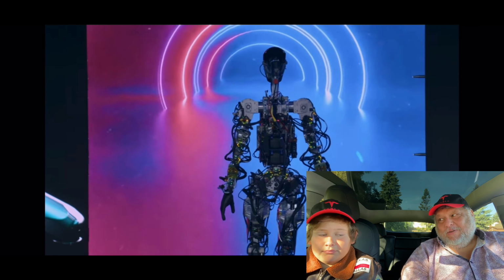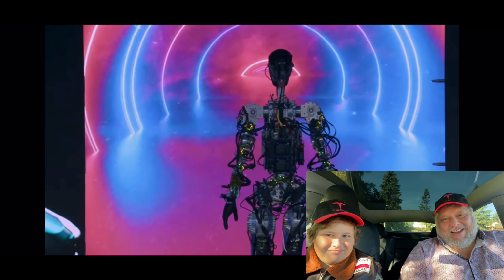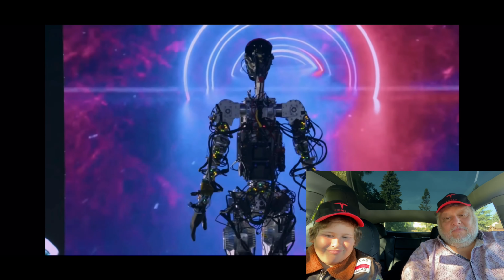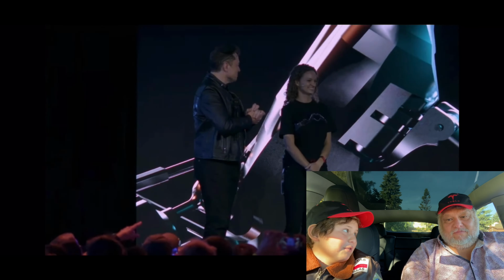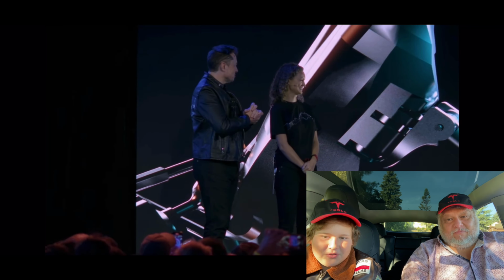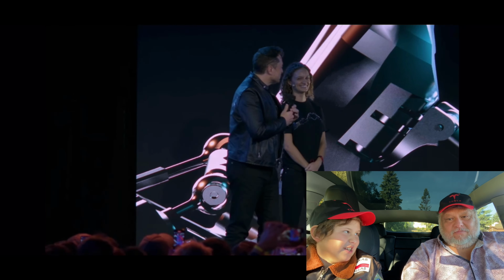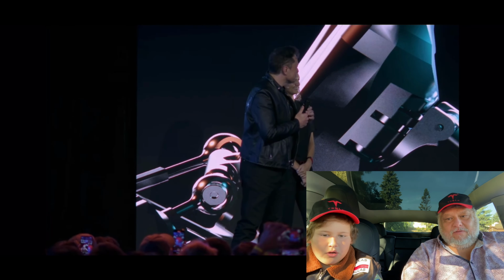Franz wasn't there to throw a ball bearing at it. No, it just gets hit with a ball. Remember the Cybertruck cracked the window? With a sledgehammer, wasn't it? No, it was a ball bearing on the window. Oh, yeah.